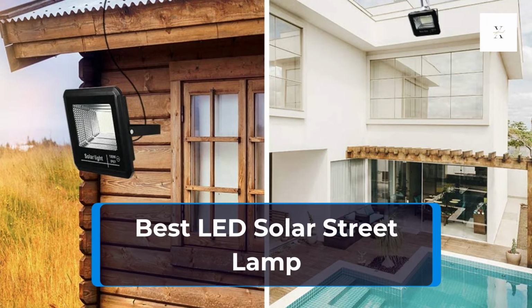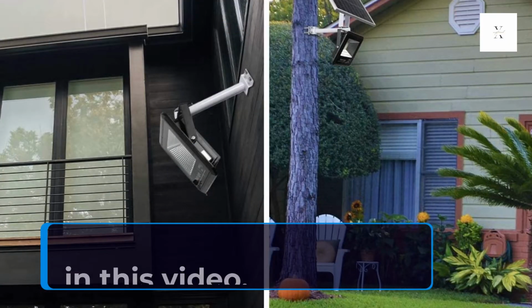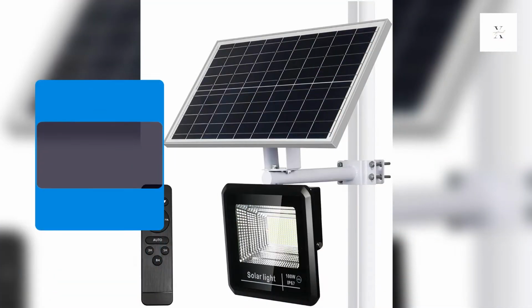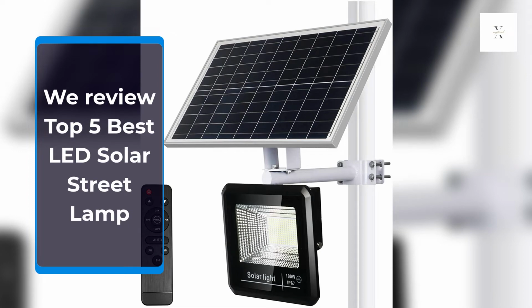Best LED Solar Street Lamp. We review the top 5 best LED solar street lamps.